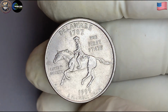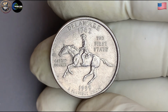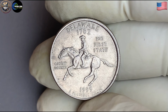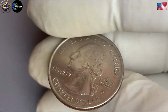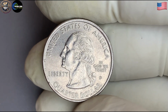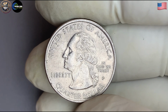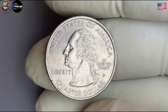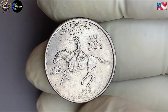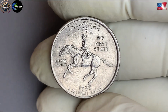First, let's dive into the history of this coin. In 1999, the U.S. Mint began releasing a series of quarters to celebrate each of the 50 states. This was part of the 50-state quarters program, a groundbreaking initiative that ran from 1999 to 2008. Each state was represented by its own unique quarter design, featuring symbols and landmarks that were significant to the state's history and culture. Delaware, the first state to join the Union, was honored with a design that depicted the famous Caesar Rodney on horseback image.